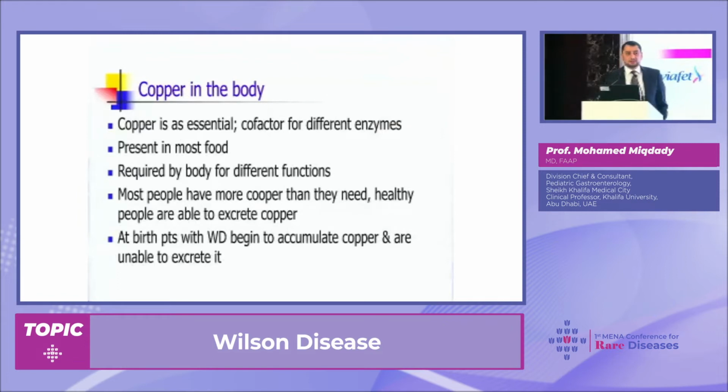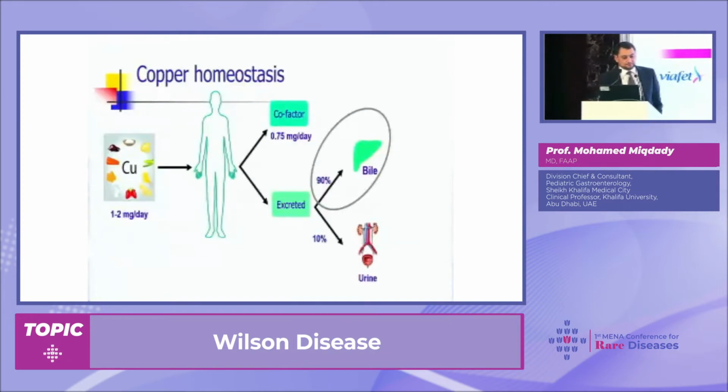Copper is important for many factors and enzymes in the body. It's present in almost all kinds of food. Most of us eat too much copper in our diet daily, but we depend on our liver to excrete it in the bile and go out in the stool. The defect in Wilson's disease is that the liver cannot get rid of the copper. So the copper stays in the liver and then it overflows all over the body. That's an oversimplification of the pathogenesis of Wilson's disease.